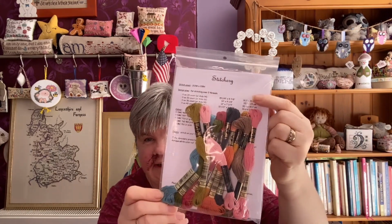So this is Jardin Privé Stitchery. A chart with different words about stitching, but it also came with the DMC.